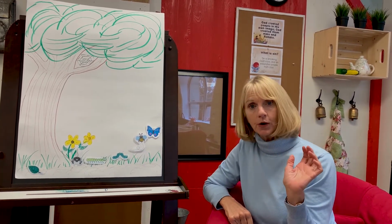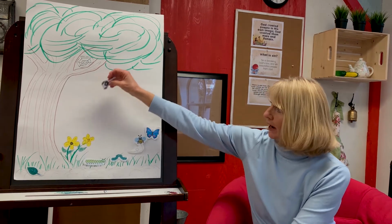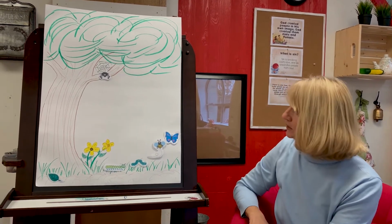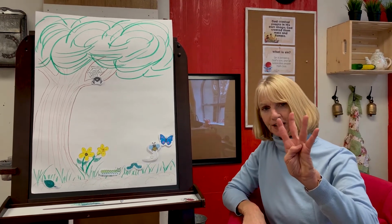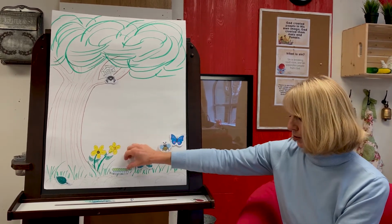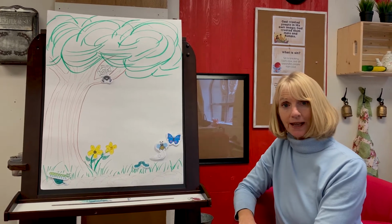5 little insects went for a walk one day to see what they could find. Oh, the spider found a spider web, so he got left behind. How many do we have now? We have 1, 2, 3, 4. Show me 4 on your fingers. 4 little insects went for a walk one day to see what they could find. The caterpillar found a tasty leaf, so he got left behind.